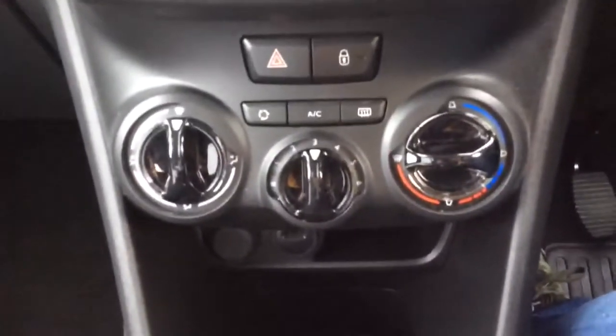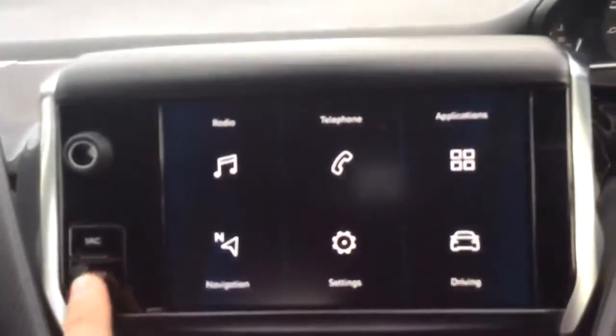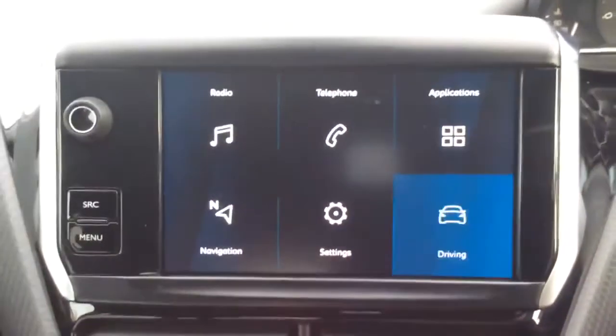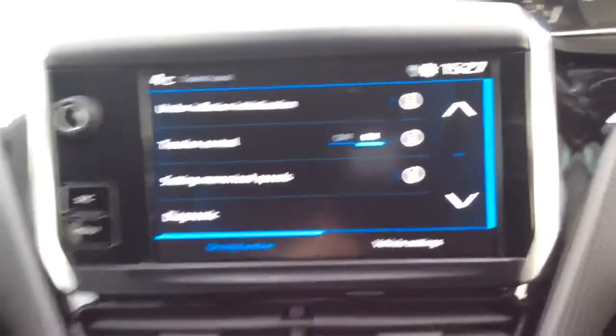Just underneath we've got the manual climate controls with air conditioning. We've also got the 12-volt socket and a USB, and I know it's important for a lot of people, you have got two cup holders here as well. You can also go into the car settings if you needed to and turn your traction control off, etc. if you really wanted to. I'd keep it on if I were you.